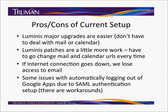Luminis patches, if we do 422 to 423, that's a little more work because we have to go in and do all our customizations of the mail and calendar URLs. But really, it doesn't take that long. I've got a list of which files to change, and I know to do that right away.